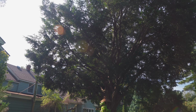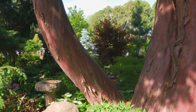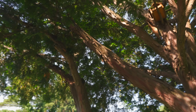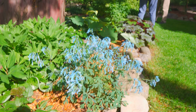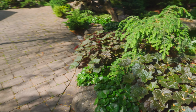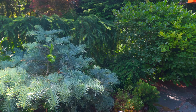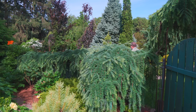She had one stately yew tree on the property which was mature enough to show off its flaky bark. And she really maximized this space with plants by focusing on many dwarf varieties of conifers and pendulous specimens, which is something that is characteristic at Flock too.